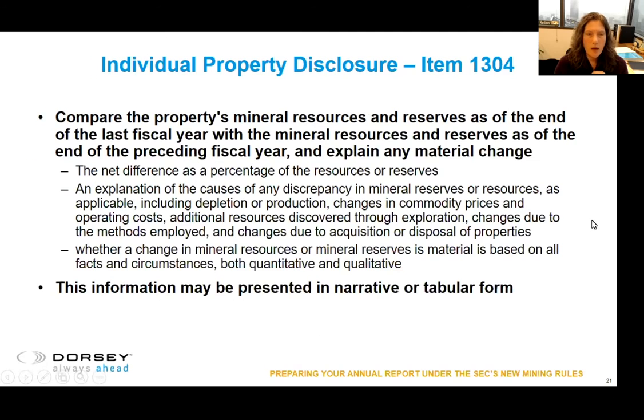Okay, let's see. Okay, here we go. Comparison. Oh, one point I want to note on the individual property disclosure, because keep in mind, these are all going to be based on your technical report summary. So these are all based on your TRS.